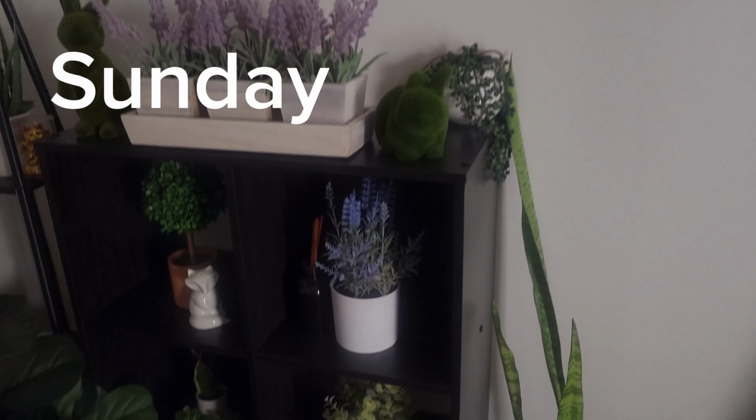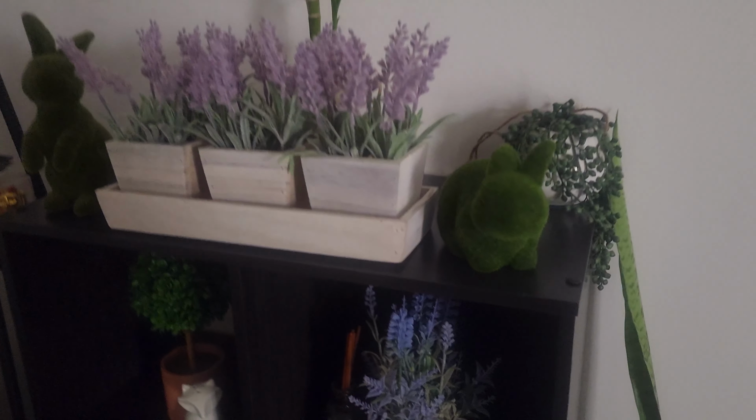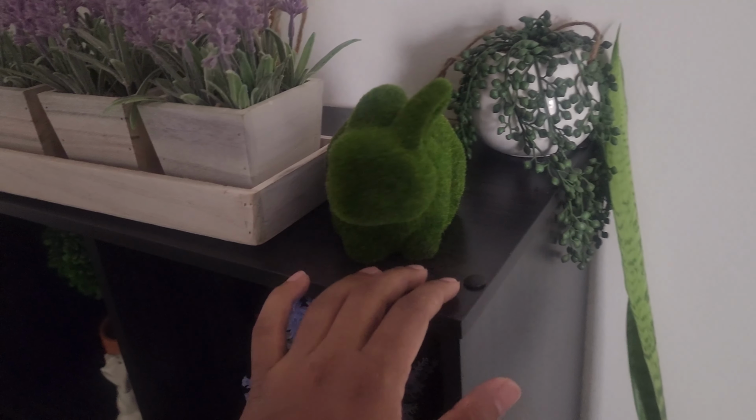Hey guys, so here's the completed shelf. I don't know why I kept on calling it a cupboard, but here it is. So last time I showed it to you guys, it was 95% complete. But we did add the coverings to the nails. So now it's 100% complete.